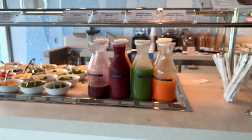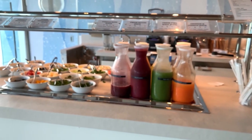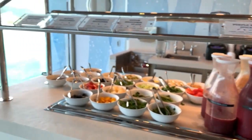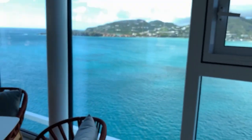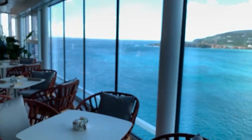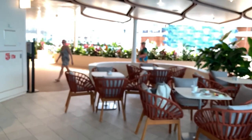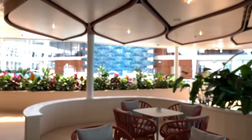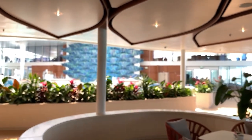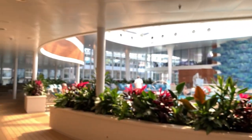And this is the juice bar. But again, there's a charge for the juices and the smoothies. So you can have them make whatever you'd like as a juice or a smoothie. It's nice, you can sit here and eat it, or you can take it back to your lounge chair. Also on this deck at the other end is the Ocean View Cafe. So you can get something to eat there and bring it in here as well.